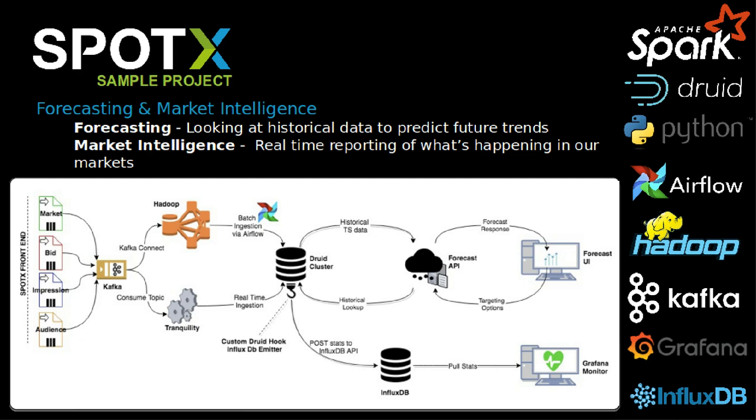And what does that let us do? Well, the project I'm working on at the minute is called forecasting. What we're trying to do, in as near real time as possible, is answer the question: if I was to target iPhone users in Belfast at £5 per million clicks, how many people can I actually hit?